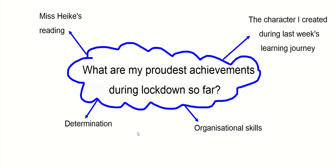Resilience, okay, that ability, again, it's closely linked to determination and perseverance, but resilience is slightly different because it's all about not letting things that are hard get to you, just keeping on going, and not letting it affect how positive you can be. Okay, so think about those skills, and as I said, write them, one coming off this way and one coming off that way. Okay, so if you pause now and then come back once you've done that.